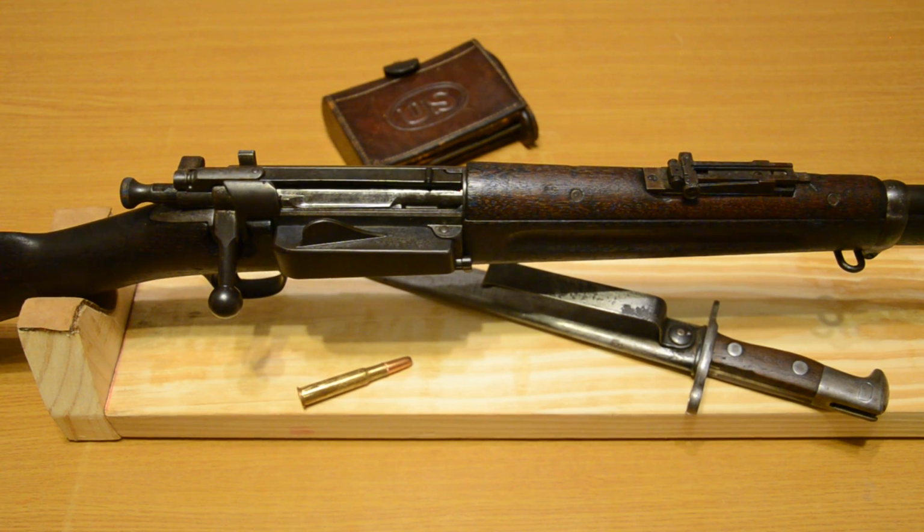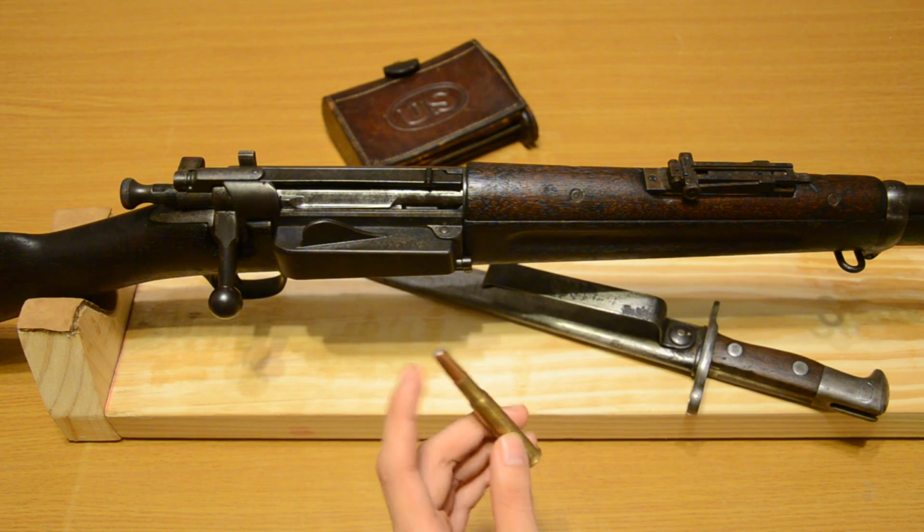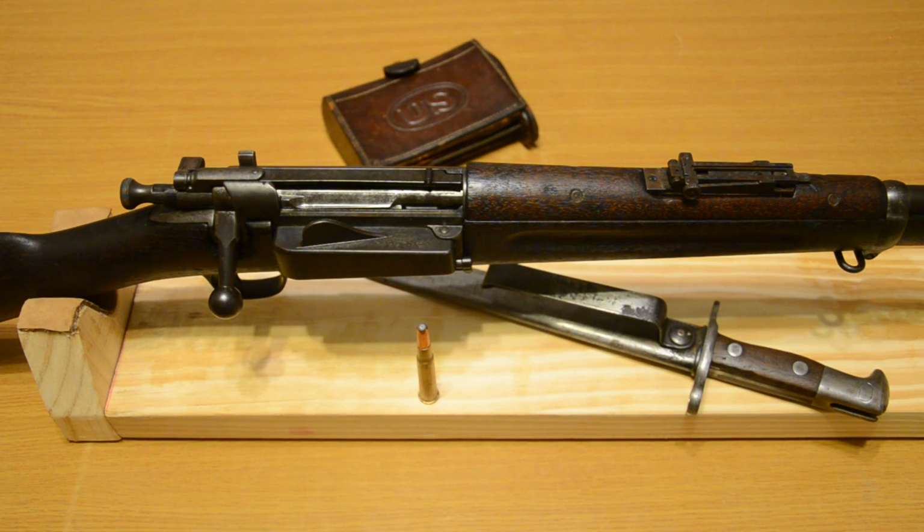And it's a pretty good shooter. Again, it has some quirks here and there, like it doesn't like Spitzer bullets, basically pointed bullets. It likes round nose bullets. Spitzers have a very hard time loading sometimes, and that's, it's a rifle from the last century. You can't really expect that. This was actually the first smokeless cartridge rifle the U.S. Army adopted. So before this, everything was black powder. So you can kind of forgive them that they didn't get smokeless and Spitzer right at the same time.